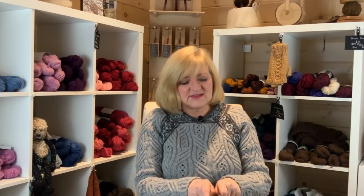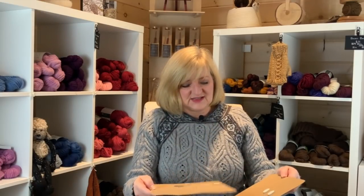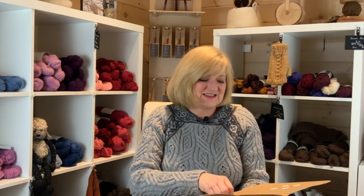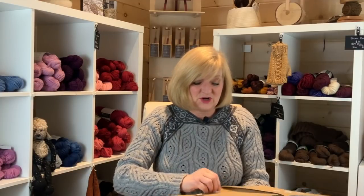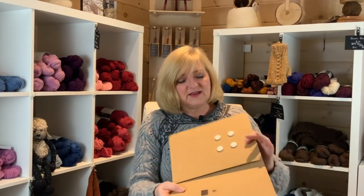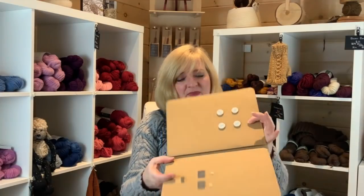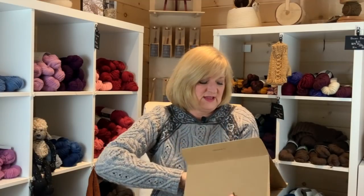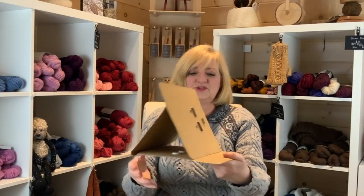There's a couple things, and it's just amazing because it's paper, but you can totally wash it. We've tried it, and it works perfectly. You get the magnets with the board, and the way the board works is it folds out, and you can put your pattern on it.